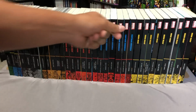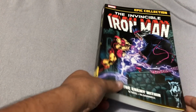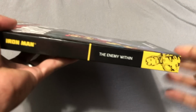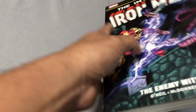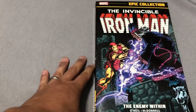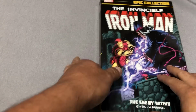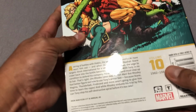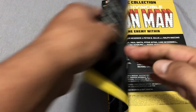Alright, so let's take this back to 2013 with the very first Epic Collection, or the one that's labeled an Epic. So it all began in September of 2013 with this book right here, Iron Man: The Enemy Within. And it's actually volume 10, but we'll talk about that here in a second. Because as you can tell, there is no number on the spines of any of these books. And to me, that's one of the greatest moves that Marvel ever did, was put this number in the back and keep the numbers out of the spine.